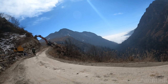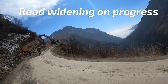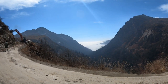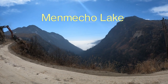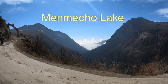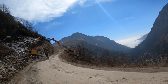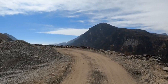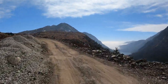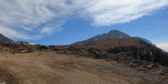So I'm stuck in a jam now because they are widening the road. And down below there is Mewenchu Lake, and the road to that Mewenchu Lake is there. So I'm going to Baba Mandir. Down there is Mewenchu Lake.